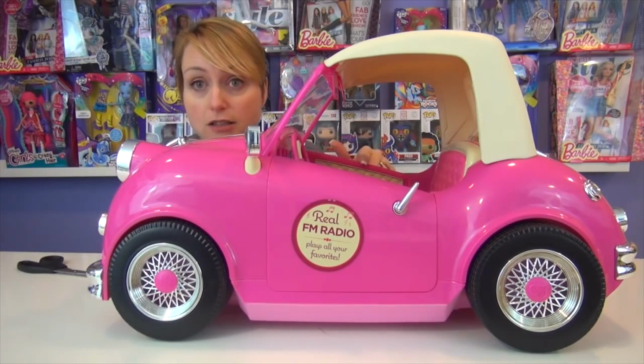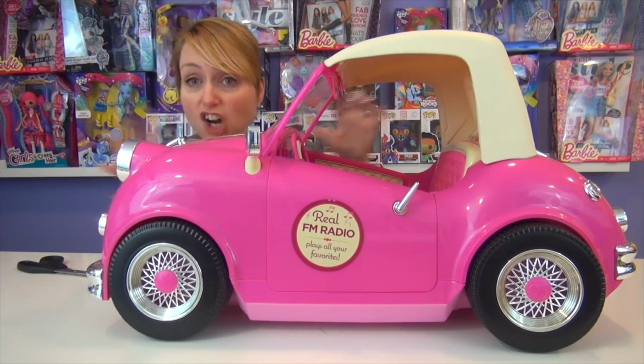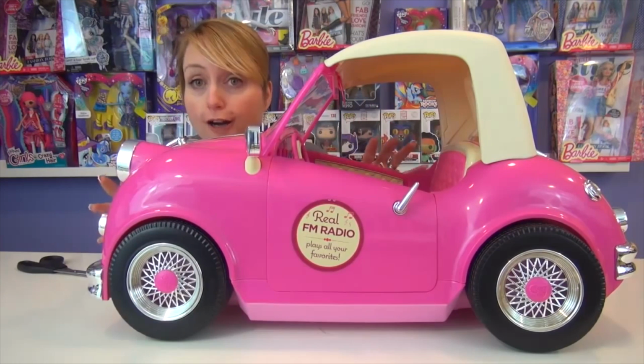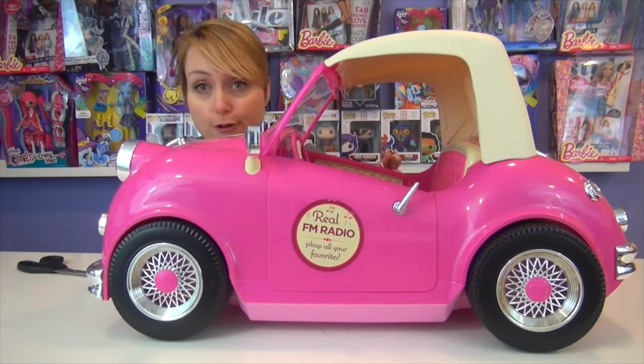But this isn't a doll, in case you didn't realize that. This is a car. It's a big pink car, and it's an Our Generation Roadster convertible.